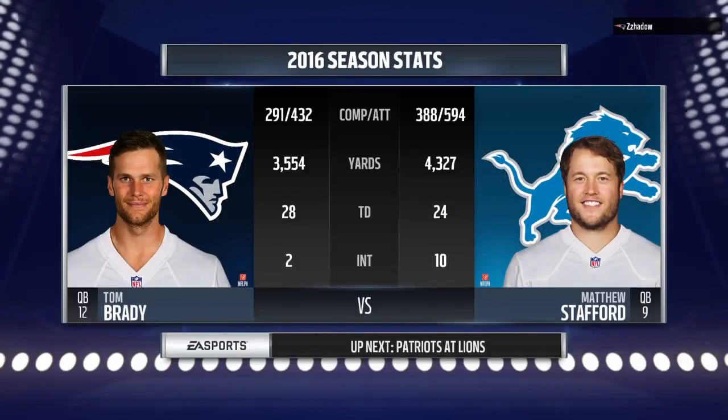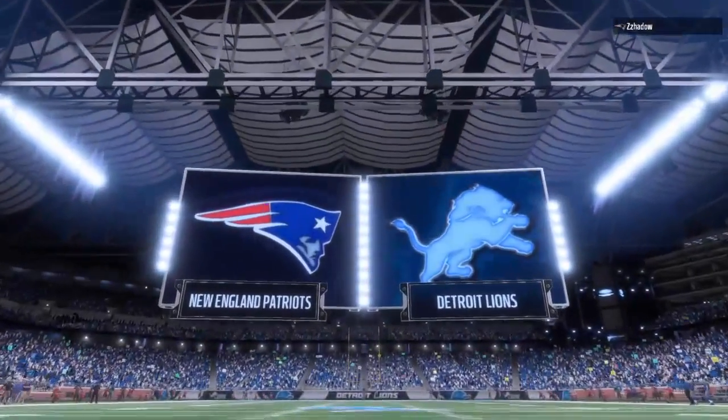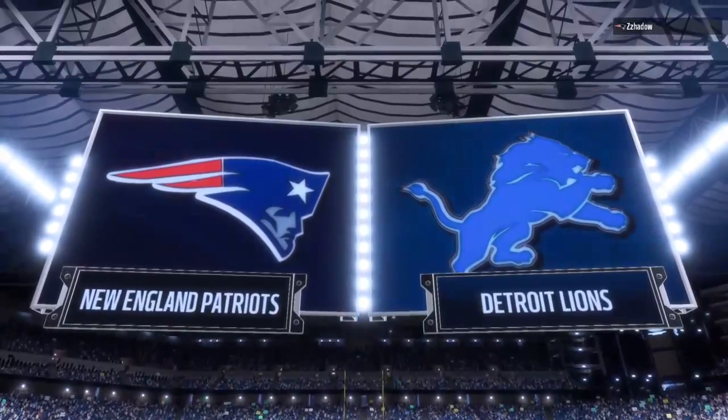I'm Larry Ridley. Welcome to the NFL on EA Sports. Tonight's matchup features two quarterbacks who will be trying to lead their teams to victory. It's Brady's Patriots going up against Stafford's Lions.